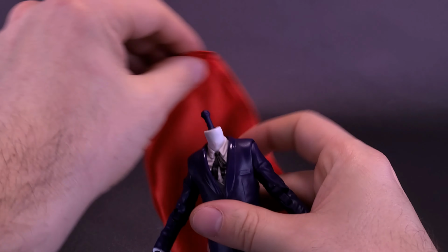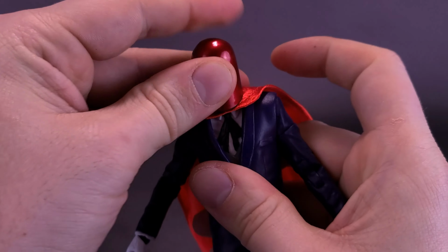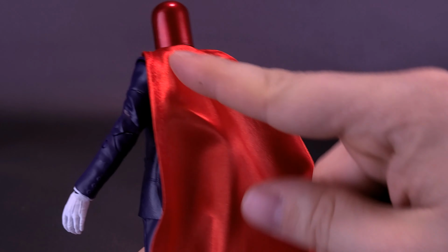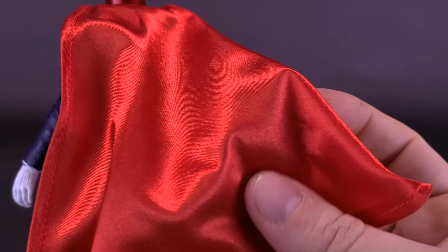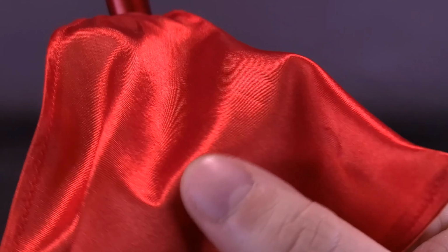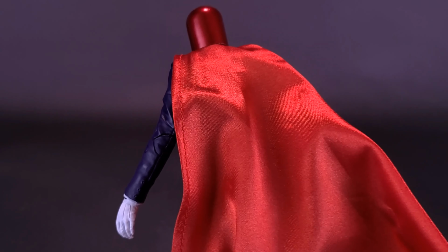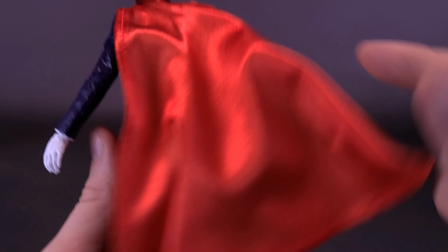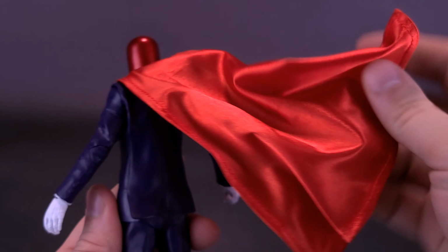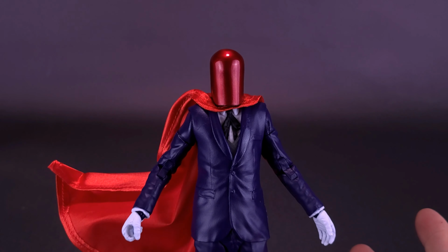So let's put the cape back on his body and get the hood back on his head. The cape has a wire built into it on the side, and also along the bottom. I do actually like the material they've used here too. I would describe it as a silk, maybe a cheaper silk. Anybody that knows anything about fabric can let me know, and then we'll all be in the know. There's a wire frame down below and a wire down the side. So if you want to give a little flow to the cape, you can easily pull that off, and do a better job than what I'm doing right now.